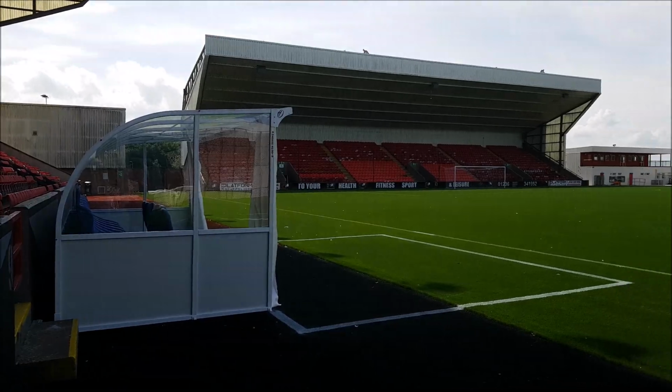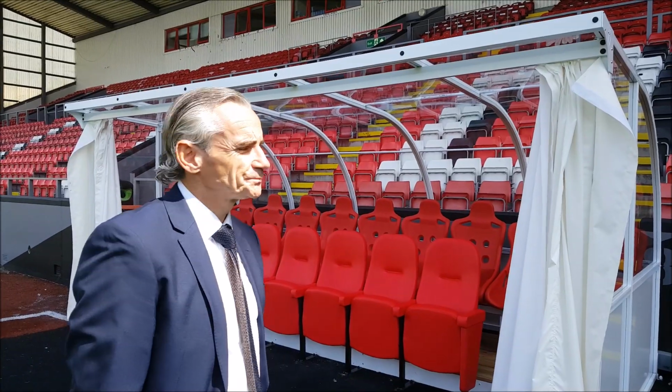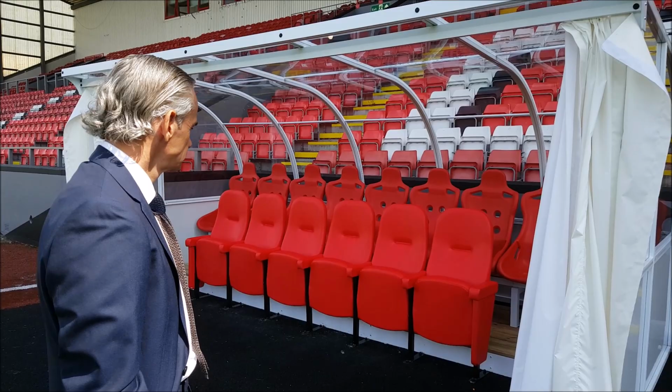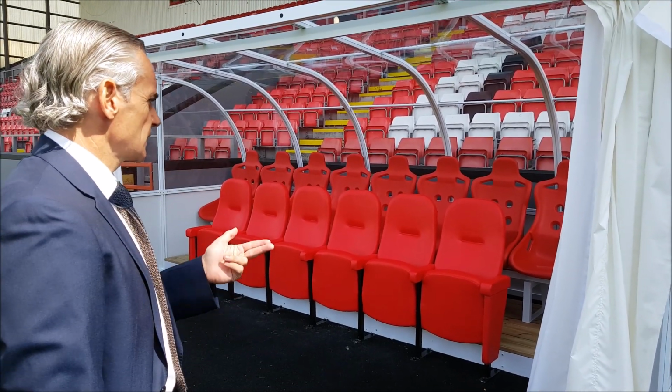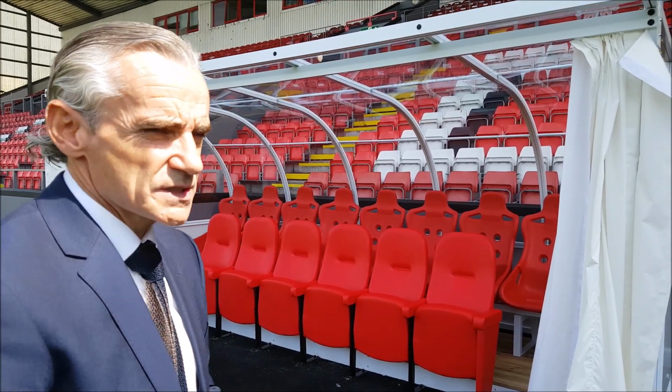But as you can see, we're a wee bit further down here, but beautiful technical areas that, again, for those international standards and UEFA standards. And if we have a closer look at the dugout, Danny, another small improvement that will make a big difference to you on a match day.